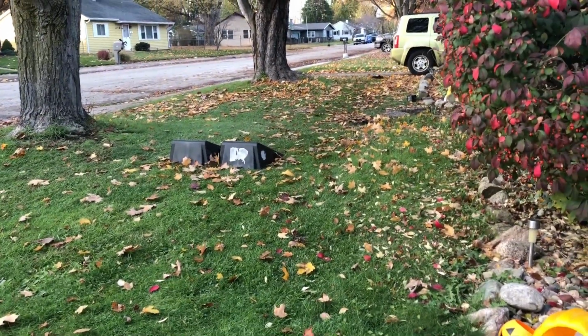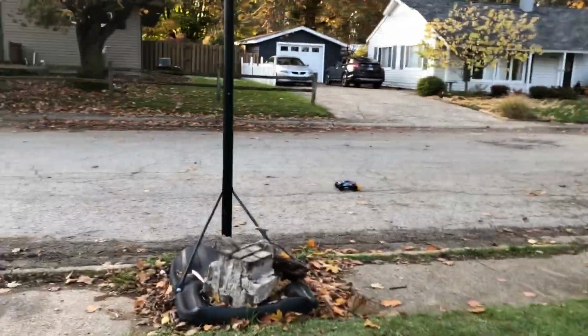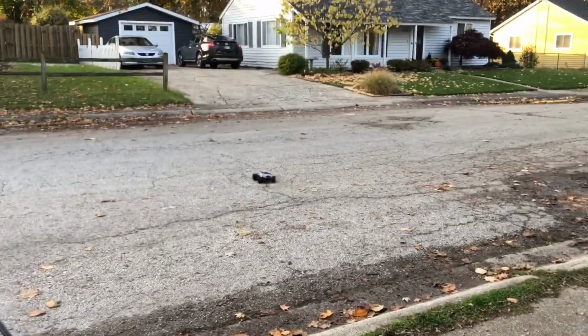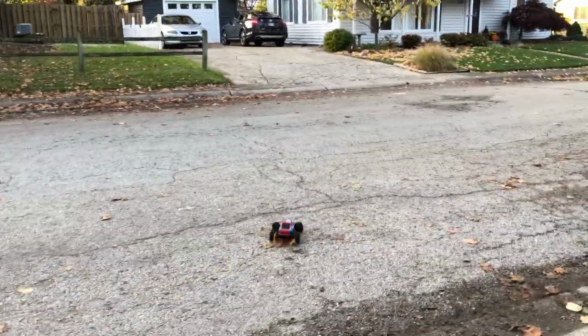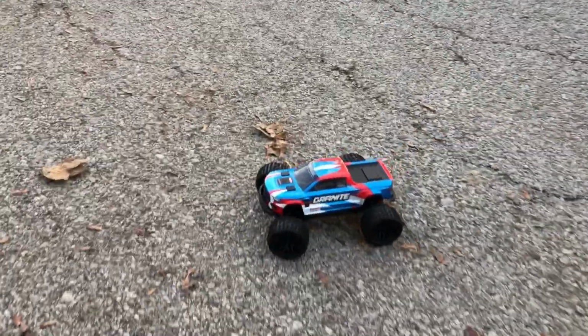One more good jump. As we try to run some of these leaves off. Alright y'all, that's gonna be a quick run.